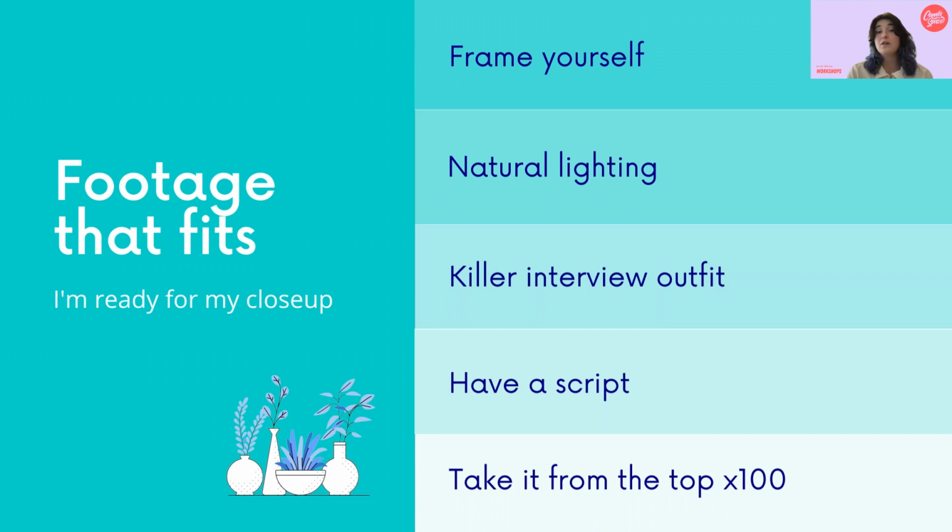Natural lighting: if you're near a window or outside or close to anywhere where the sun is, that's your best possible lighting. If not, you can always pop on a couple of extra lights or get a lamp going if you need it. Having a killer interview outfit is also important, because recruiters are seeing you for the first time, so you should probably dress the exact same way you would if it was an interview itself. Like me today, I'm wearing my killer interview outfit, hoping it gets me hired.